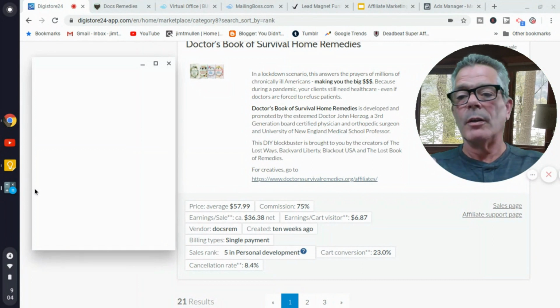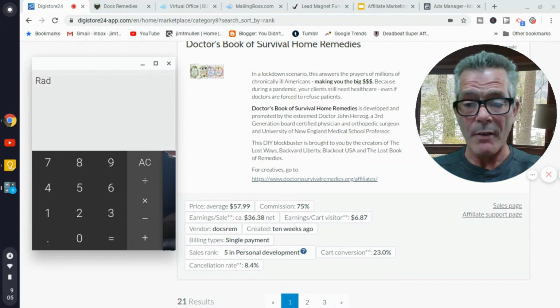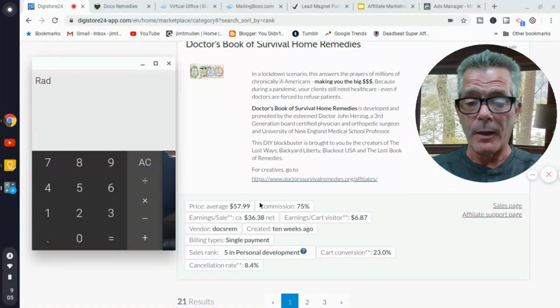You can't send it straight to the offer. You have to have a landing page. So you can't send it to the offer directly. You need a landing page.